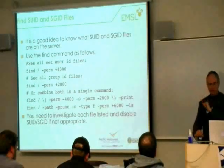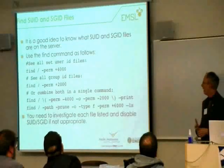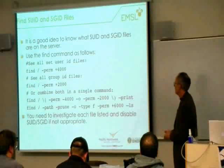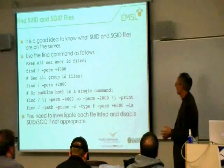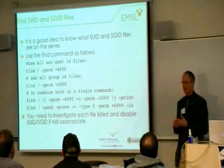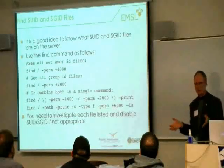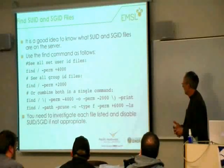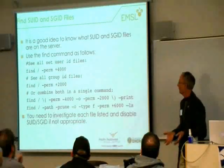Someone was talking about setUID and setGID. Know your system. Know where your setUID files are. For instance, if you want to find your setUID files, that find command will do it. Find is one of the most useful commands on a Unix system, Linux system that I know of, but it took me a long time to figure it out.